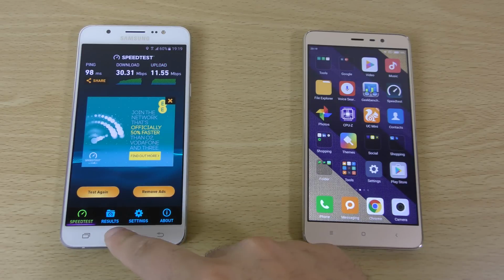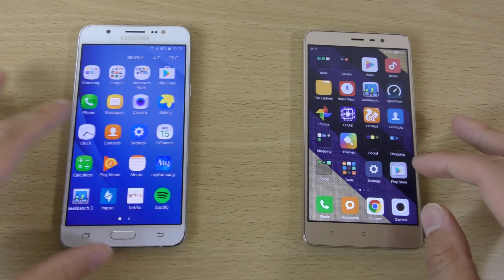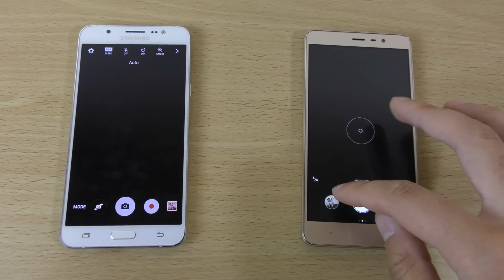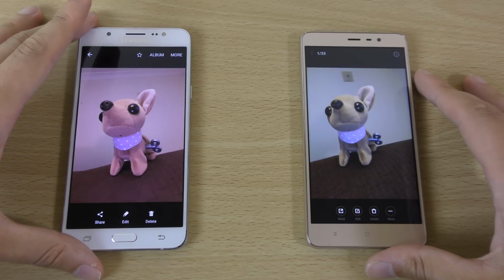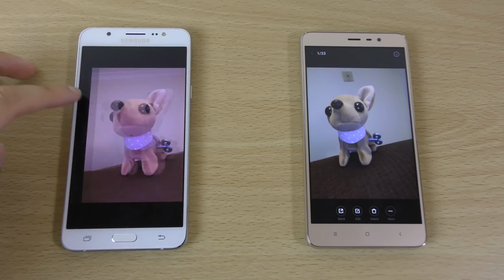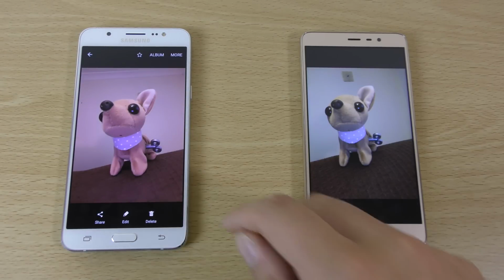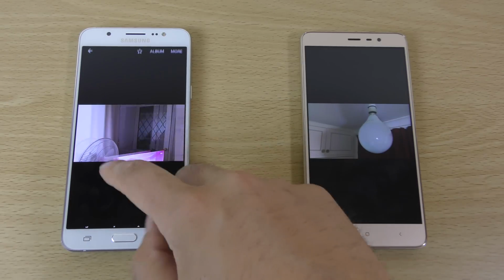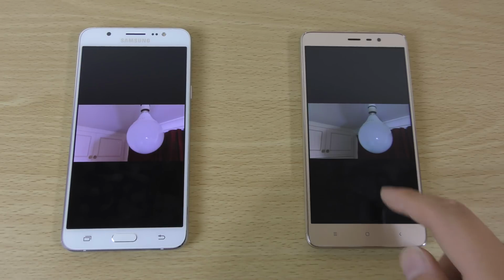We can just quickly move on to the camera quality on both of them. Now, I have to say, it's been a bit back and forth when it comes to the camera on the Redmi phones. But if I'm going to be honest with you, I think the J7 comfortably dominates it here when it comes to the quality of the selfies. This is a selfie shot, as well as the day-to-day shots, like in low light, because you do have low light modes on both of them, but this one seems to be more effective.